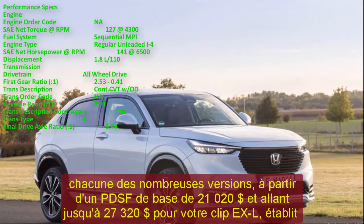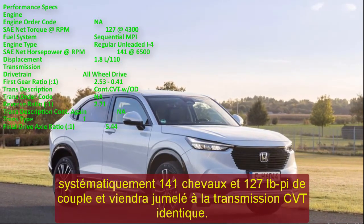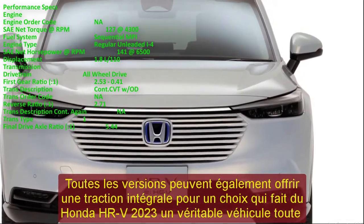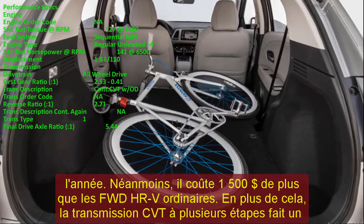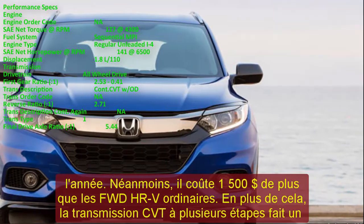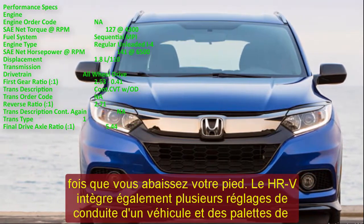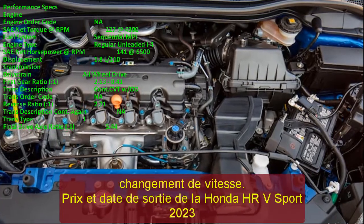2023 Honda HR-V Sport price and release date. The 2023 Honda HR-V comes with the very same 1.8L naturally aspirated inline-4 motor, producing 141 horsepower. Although the car is offered in several different trims, namely LX, Sport, EX, and EX-L, every one of the trims gets the same motor along with a standard CVT transmission. Starting at the base price of $21,020 for the LX trim and moving all the way to $25,820 for the XL trim, the 2023 HR-V also gets an optional AWD for just $1,500 more. Since there are no changes being brought about for the 2023 model year, we can expect the Honda HR-V to hit showrooms at some point after the new year.